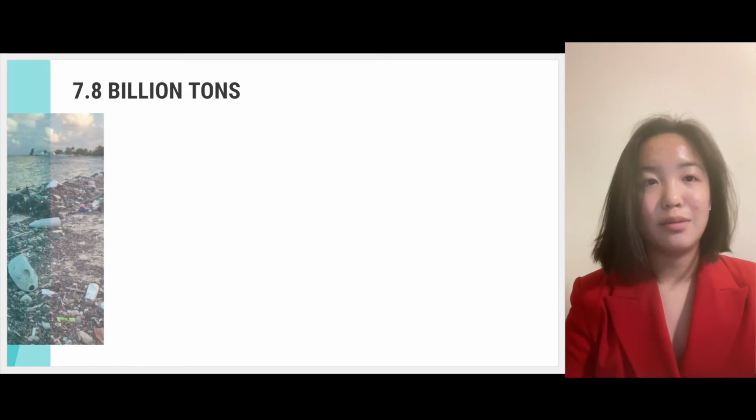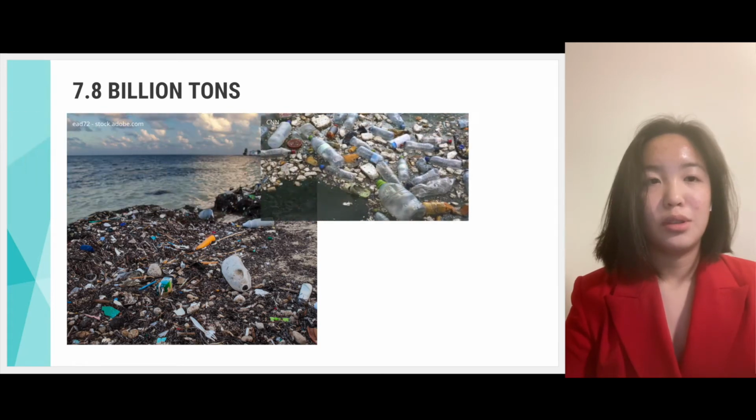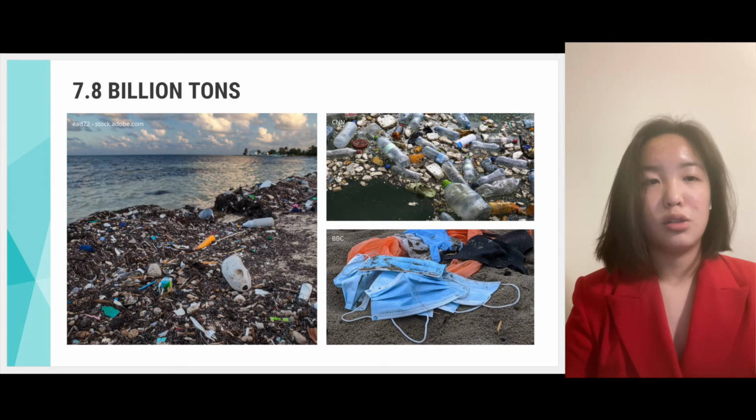7.8 billion tons of plastic are produced globally. Polyethylene terephthalate is the most widely used because it is durable and lightweight. It is commonly used in water bottles and food packaging. Production has increased during the COVID-19 pandemic for personal protection equipment such as face masks. Unfortunately, PET can take up to 1,000 years to fully decompose and is accumulating in ecosystems and harming wildlife.